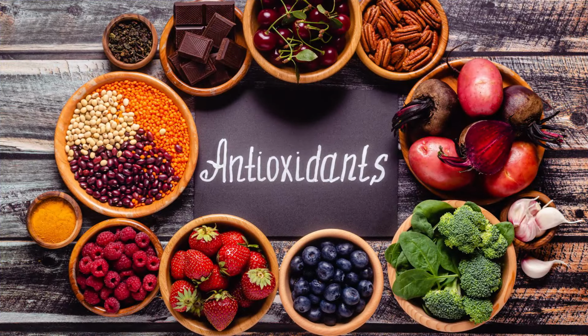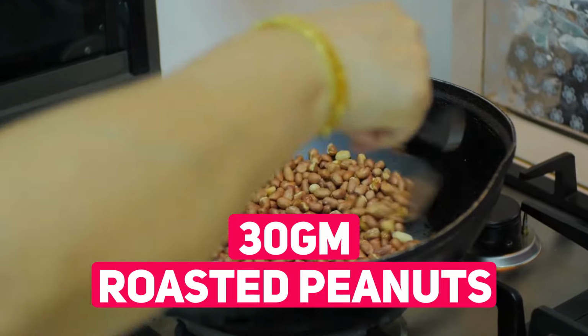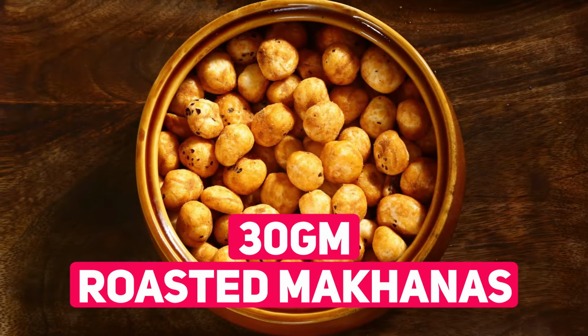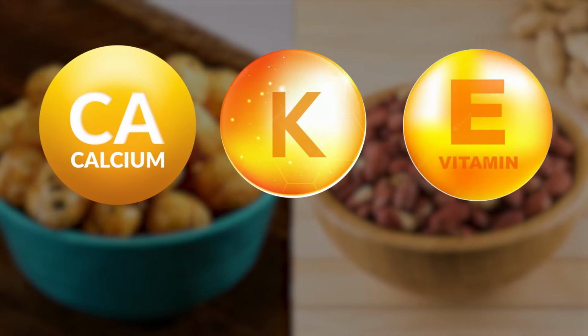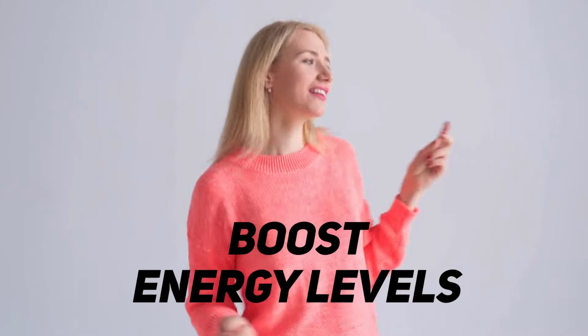Along with that, you can have approximately 30 grams of either roasted peanuts or 30 grams of roasted makhanas. Now, these both are basically high in calcium, vitamin K, E, and help you to boost your energy levels up as well.